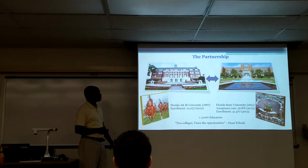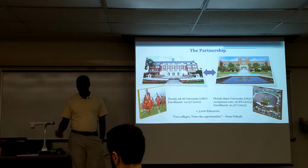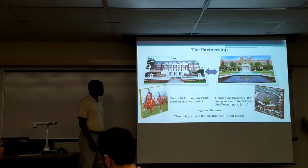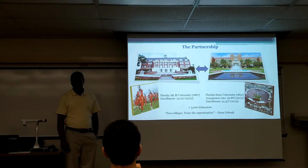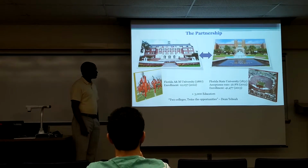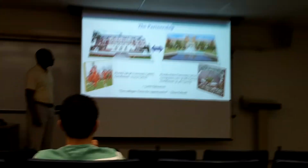And here are some of our known highlights, like Florida A&M. I'm sure everybody's heard of the Marching 100. It's basically a famous band, even though they've had some turmoil over the last couple of years. And of course, everybody knows about Florida State University because we are the national champions. So there's a lot there. I don't think we play UCF anytime soon, but I'm sure that's coming along as well.